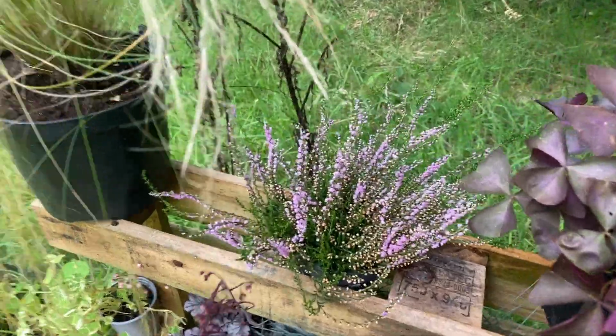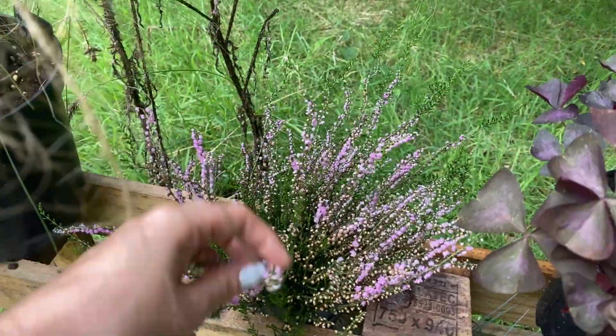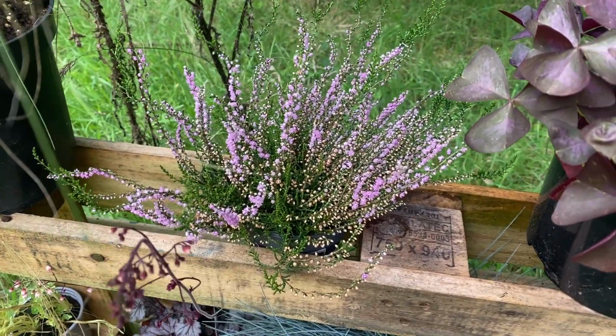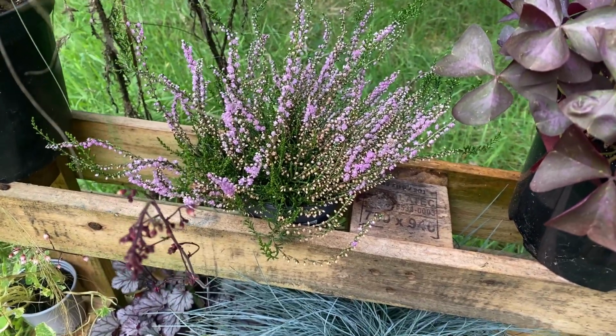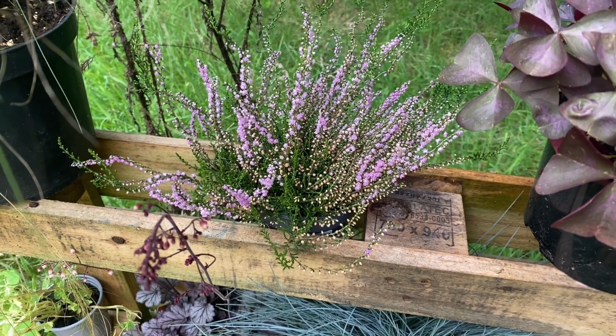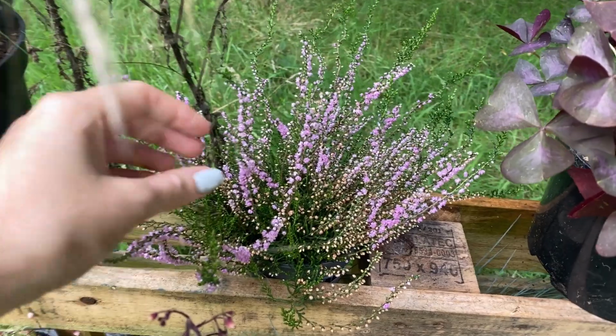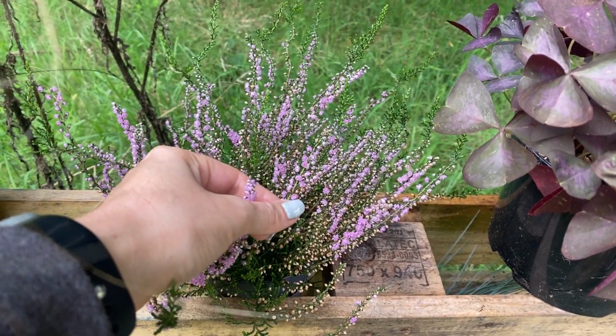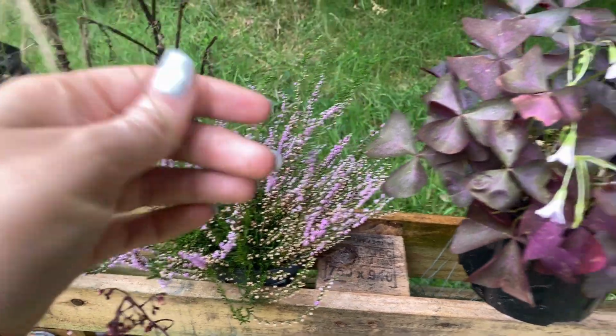So this is a type of heather, Calluna. It's like Irish heather. I honestly love it. I think it's so pretty. And you can see a lot of this in our uplands and stuff. And yeah, native plant. I'm not sure if this is the exact native plant or if it's a cultivar of the same genus, but yeah, it's very pretty.